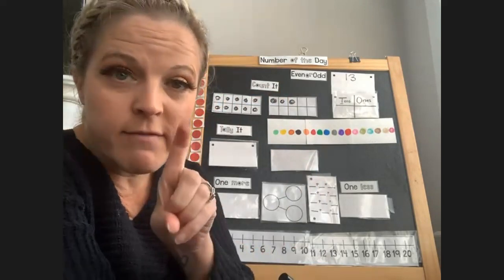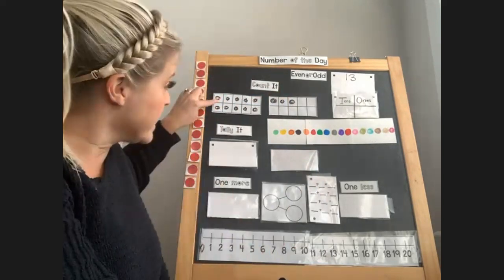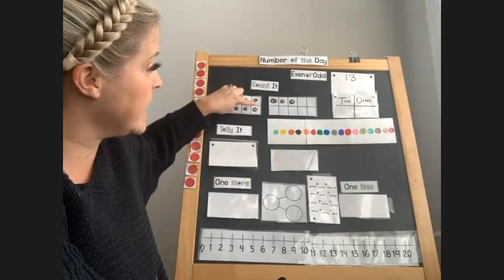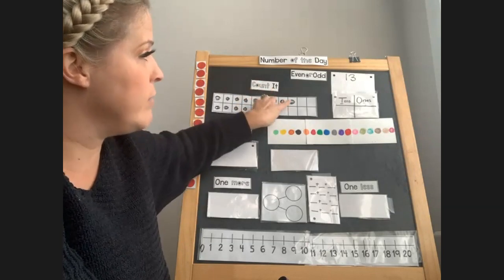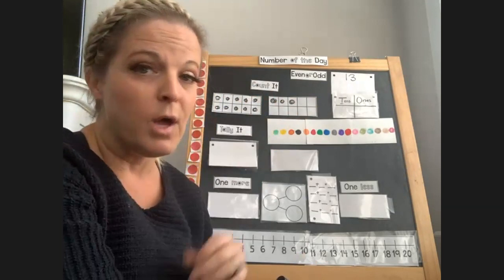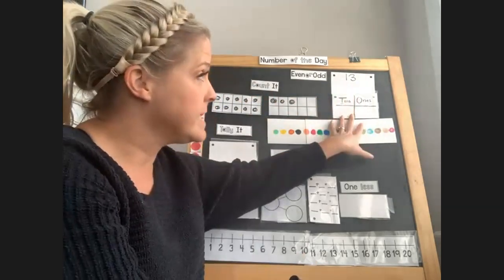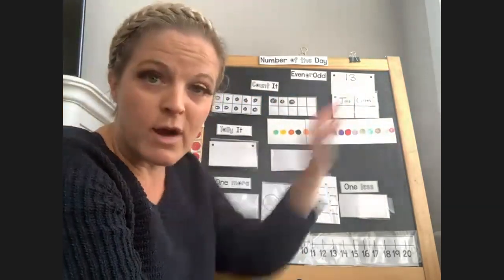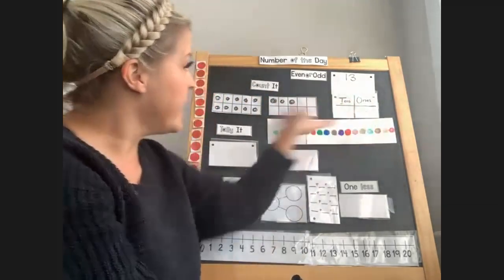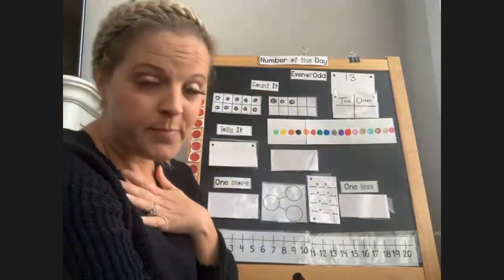Get your mouth counting bingo ready. Here we go. 1, 2, 3, 4, 5, 6, 7, 8, 9, 10, 11, 12, 13. Bravo, friends. Now, we're gonna find out how many tens and how many ones are in the number 13, okay? We do that by looking at the 10 frame, okay?